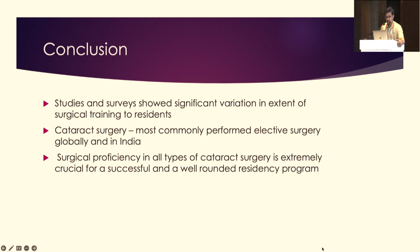Studies and surveys showed significant variation in the extent of surgical training to residents. And we all know that cataract surgery is the most commonly performed elective surgery globally and in India. So I'd like to conclude by saying that surgical proficiency in all types of cataract surgery is extremely crucial for a successful and a well-rounded residency program. Thank you.